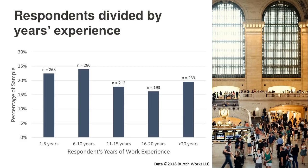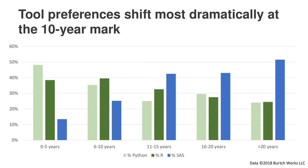And part of the reason why is that when we start doing some simple analytics, the first one being just building a classification and regression tree model with only one variable, the variable being years of experience and the outcome of interest being tool preference, it turns out that the most critical cut point where you would separate out your populations is right around 10 years. Visually, we can see this as well. Less than 10 years, there's a tendency towards Python and R. Greater than 10 years, these are more SAS users.